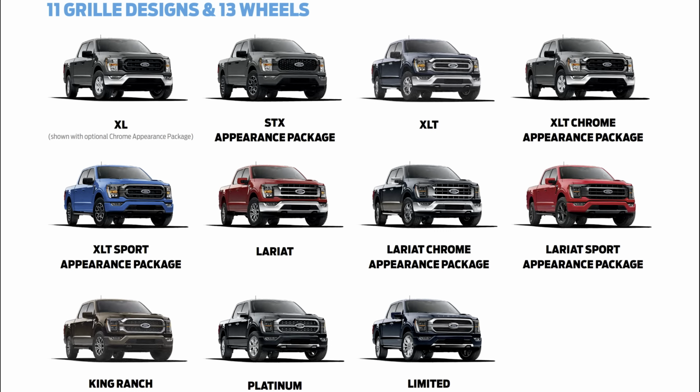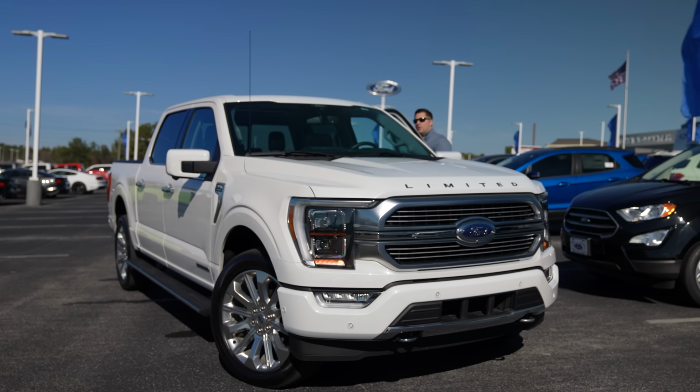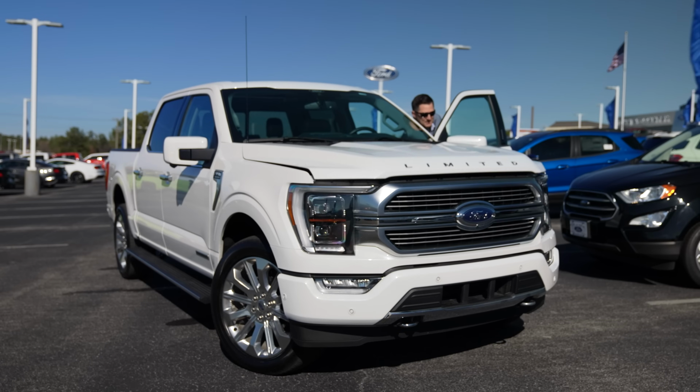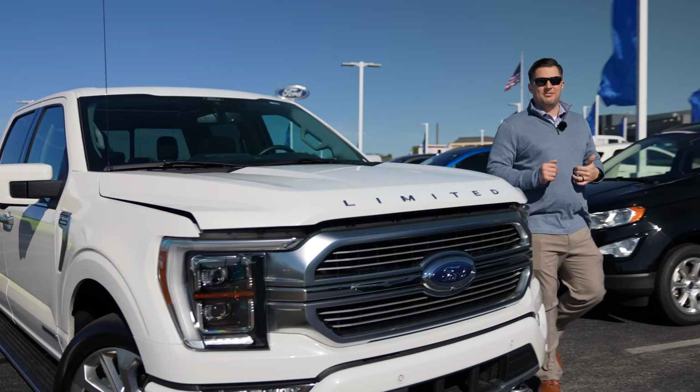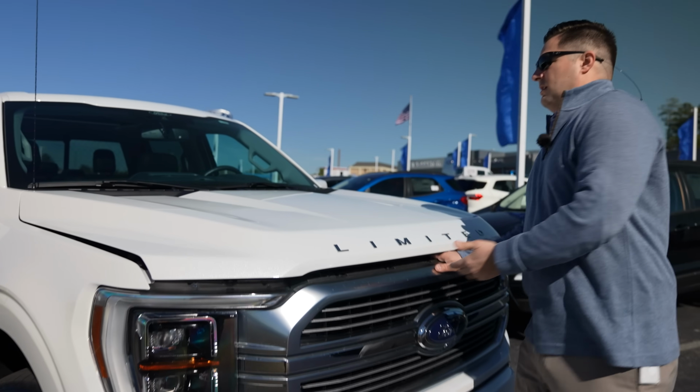You have 11 grills available. So just in case Ford didn't think they were making it complicated enough, 11 different grills and 13 different wheels available in all the F-150s. Underneath the hood of this vehicle, now is the time to take a look at that. So I've already mentioned to you, this is the 3.5 liter PowerBoost motor.